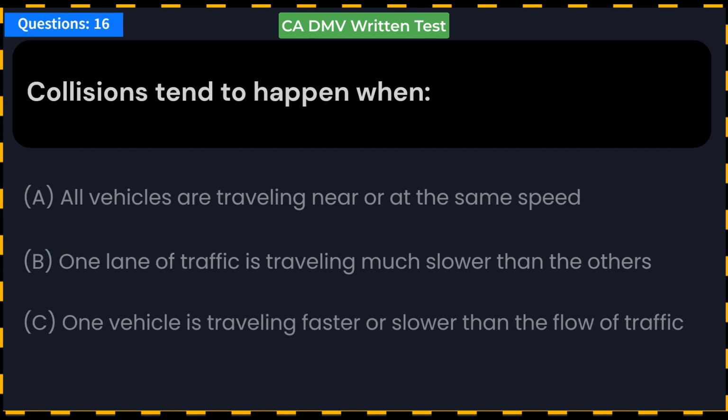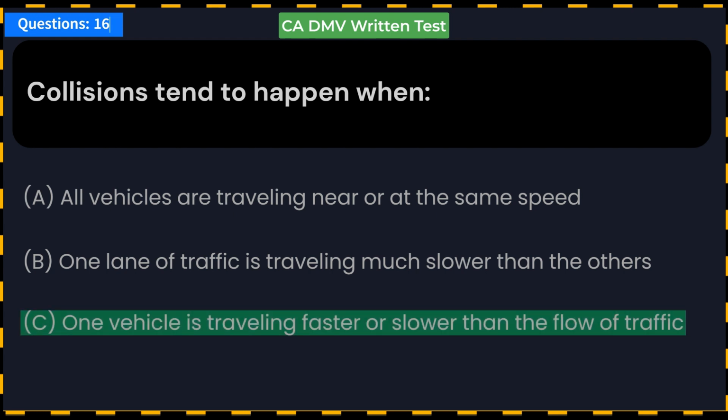Collisions tend to happen when A. All vehicles are traveling near or at the same speed. B. One lane of traffic is traveling much slower than the others. C. One vehicle is traveling faster or slower than the flow of traffic. Answer C. One vehicle is traveling faster or slower than the flow of traffic.